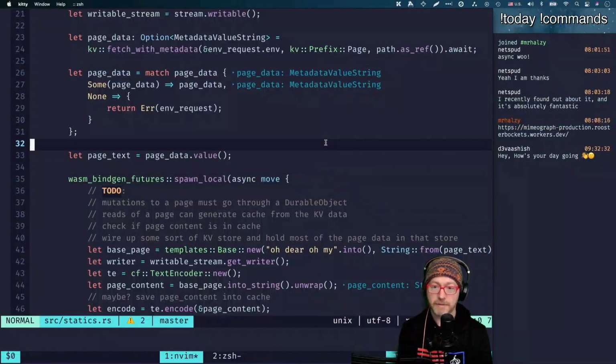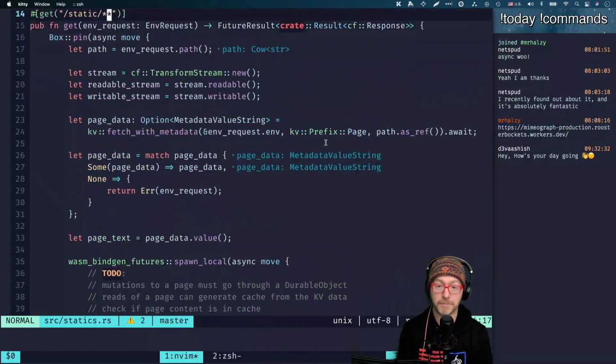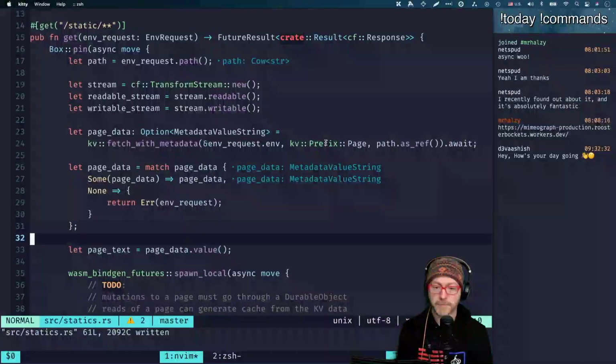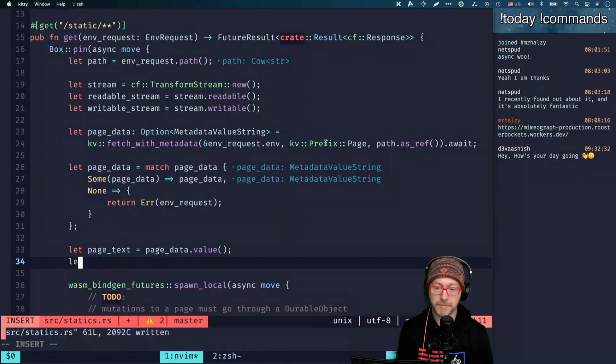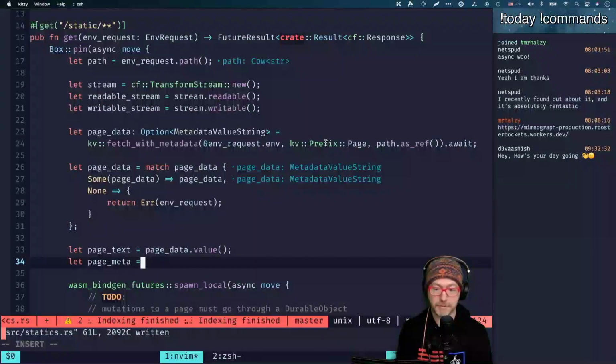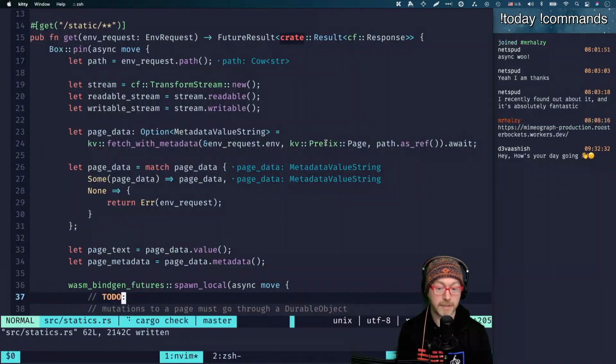All right. So we're basically setting up a static route handler. So if we have images, things like that, things that are static, they'll live in the KV store, and we're creating a route for them. So statics. All right. We're going to get the metadata. Here's the page data. We have value and let page meta equal page data dot metadata. All right, we're not using that at the moment.